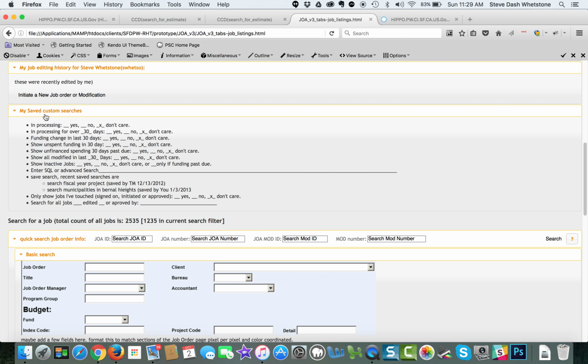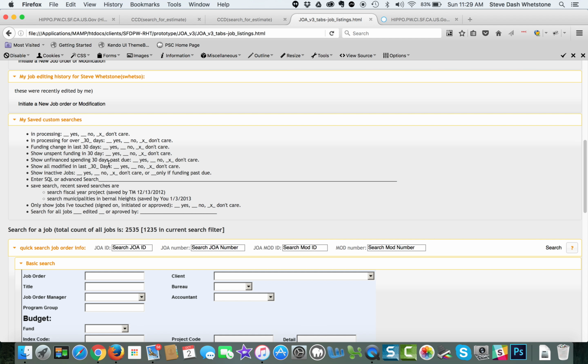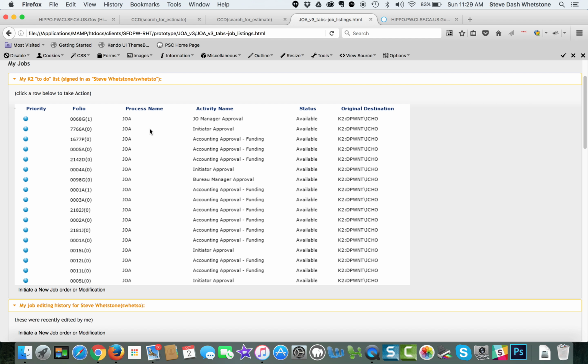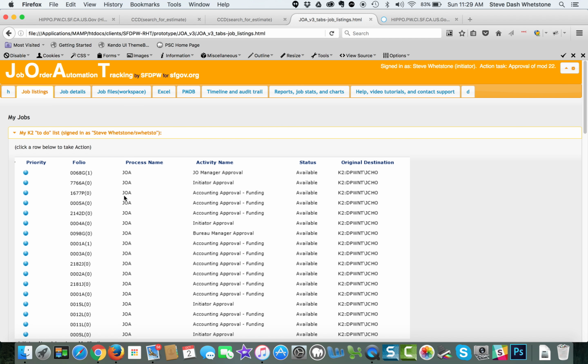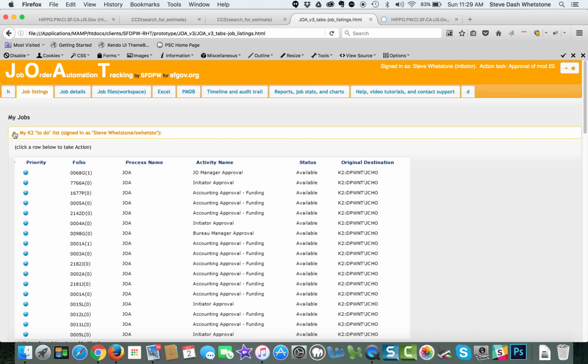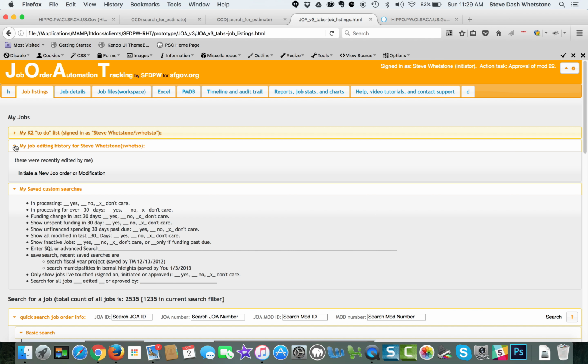And I added like searches. You didn't used to be able to search by it. You had to type in the folio number or something like that. It was just really hard. My editing history shows you what changes you've made quickly and conveniently.